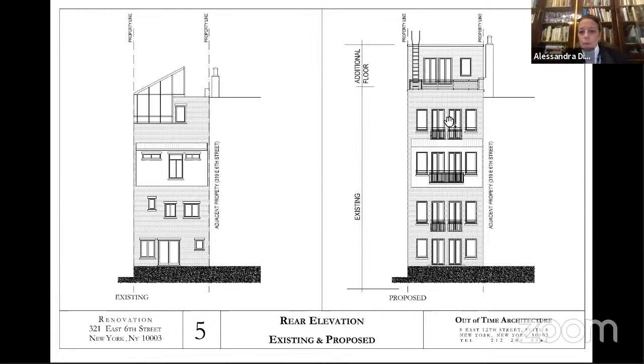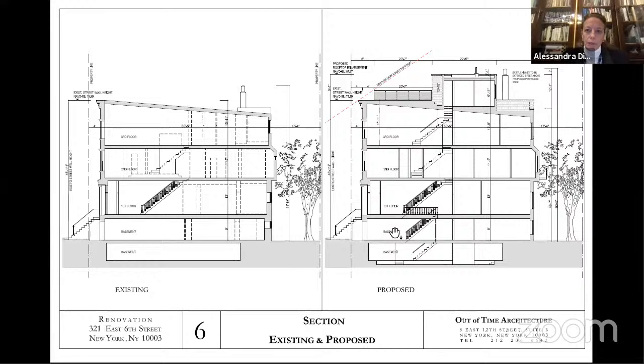So this is what we're proposing to do. As you can see, this would be much more regular, much more sedate. I'm looking to recreate some order, leaving the materials that it had. This would remain stucco. There would be some Juliet balconies here. These are the sections, so that you can see where we're placing this penthouse.